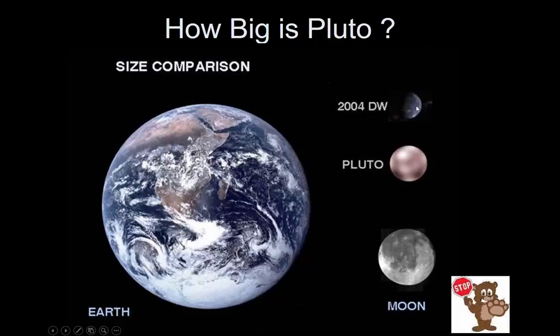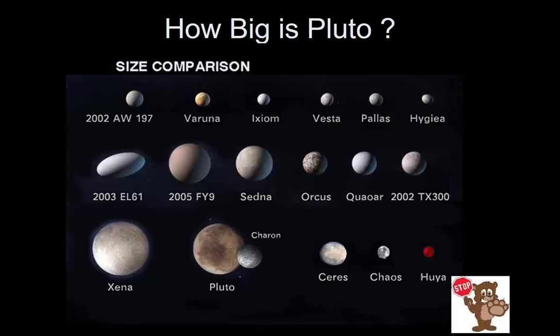It's bigger than some of the other objects we found that are trans-Neptunian objects. And here's another picture where we actually threw in an asteroid. The moon is not in here, but we have a whole lot of objects out there. So we've actually found Xena, which is bigger than Pluto. So if Pluto was a planet, we'd probably have to make Xena the planet. And then some of them are actually still named after the year they were discovered, as well as some are actually named after gods.